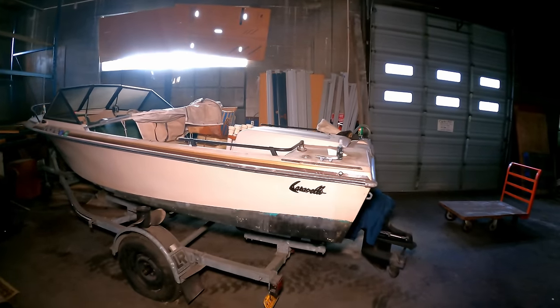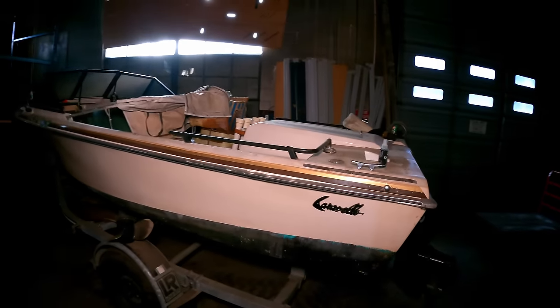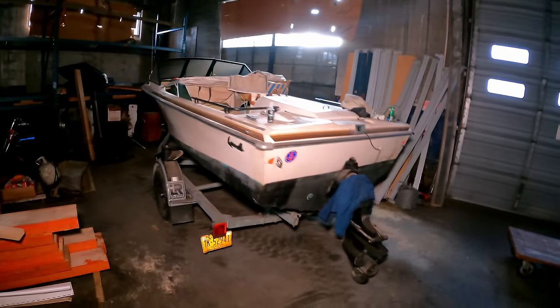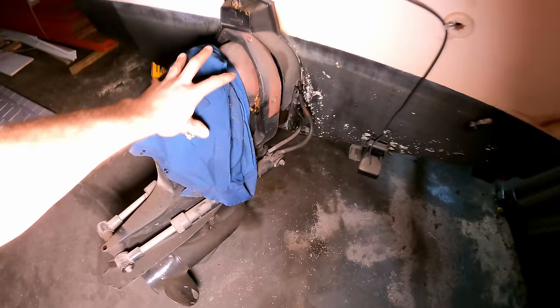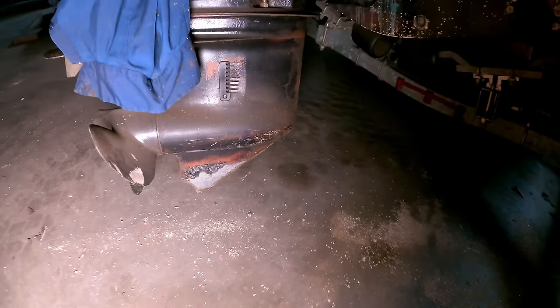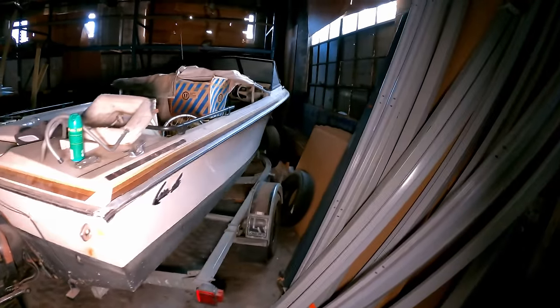This vintage Caravelle, I don't know, it's pretty neat though. Didn't look it over much. It's got an old Mercruiser, it looks like. Yep. Skeg's a little chipped up. Kind of just going in. This is the intro, guys.